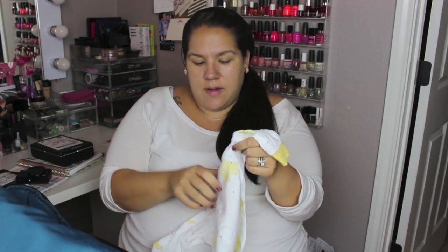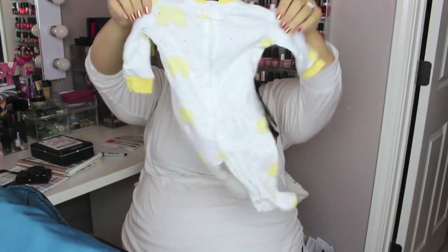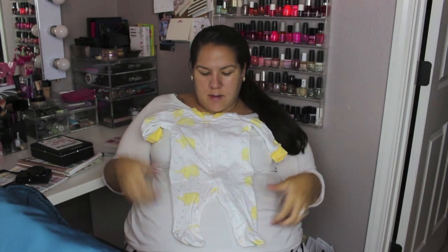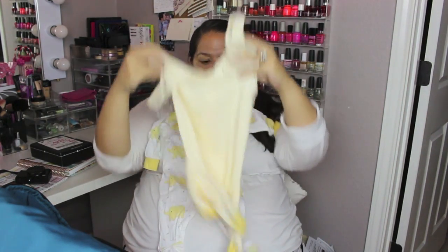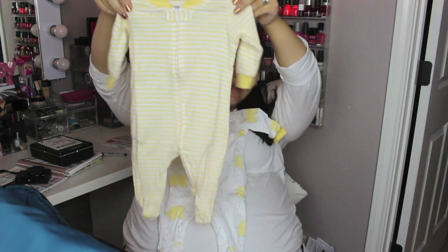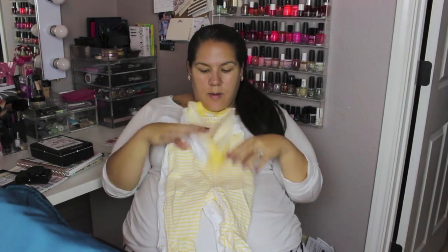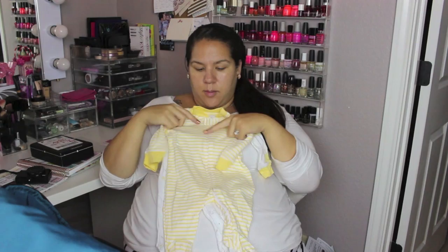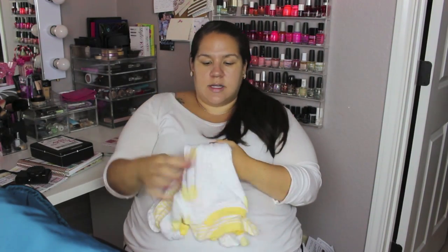And then we have 2 of the sleep and plays. These are in size 3 months, but they look kind of small. So I don't know. Again, the baby may fit in these now. Gender neutral with elephants, yellow, and a teal color, and then a yellow striped one. So super cute, and we're bringing those again just in case. Oh, and these have the zipper, which are like the most convenient ones because they're super easy to change them and to get them dressed and undressed.